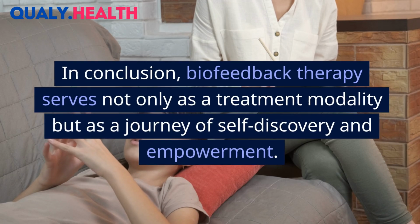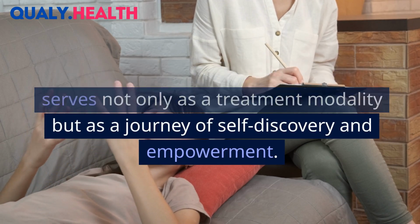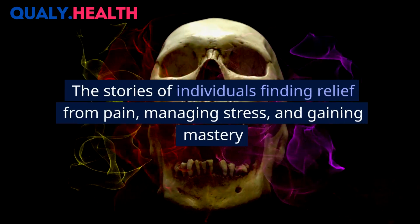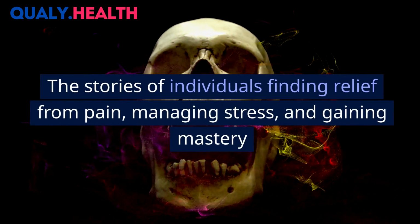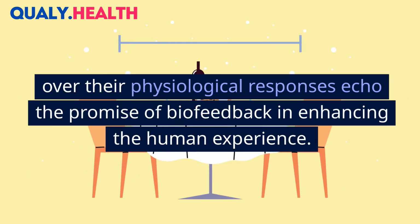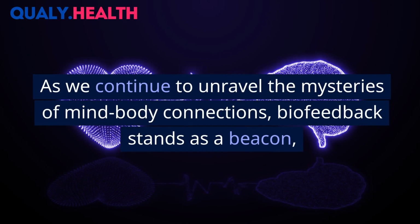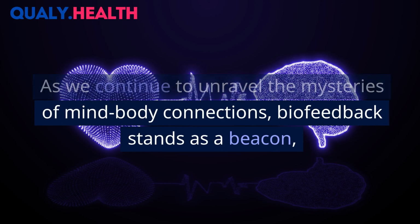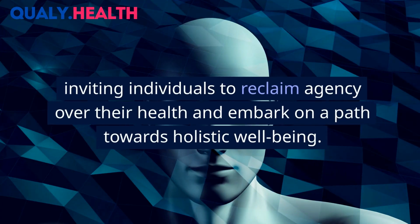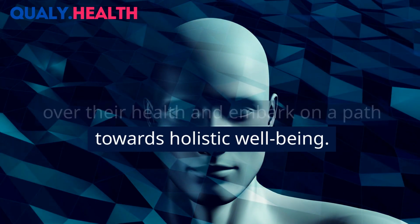In conclusion, biofeedback therapy serves not only as a treatment modality but as a journey of self-discovery and empowerment. The stories of individuals finding relief from pain, managing stress, and gaining mastery over their physiological responses echo the promise of biofeedback in enhancing the human experience. As we continue to unravel the mysteries of mind-body connections, biofeedback stands as a beacon, inviting individuals to reclaim agency over their health and embark on a path towards holistic well-being.